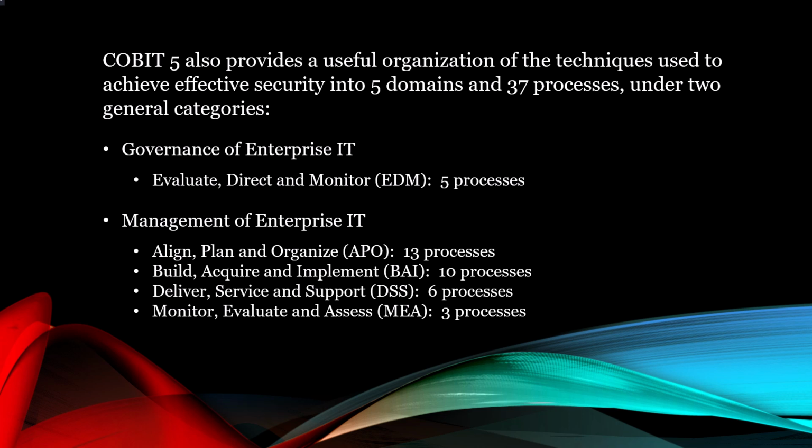The first one is align, plan, and organize. There are 13 processes. The second subcategory is build, acquire, and implement. That's 10 processes. The next subcategory is deliver, service, and support. That's 6 processes. And then the last one is monitor, evaluate, and assess. That's 3 processes. So you'll notice as we move down the list, we've gotten shorter and shorter. The big ones are evaluate, direct, monitor, align, plan, and organize, and build, acquire, implement. Those are the 3 main key areas within COBIT.